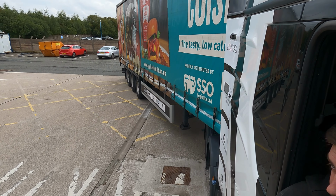So far the weather's not been too bad. I believe it's meant to be raining a little bit later on. Still nice and warm, it's 16 degrees.